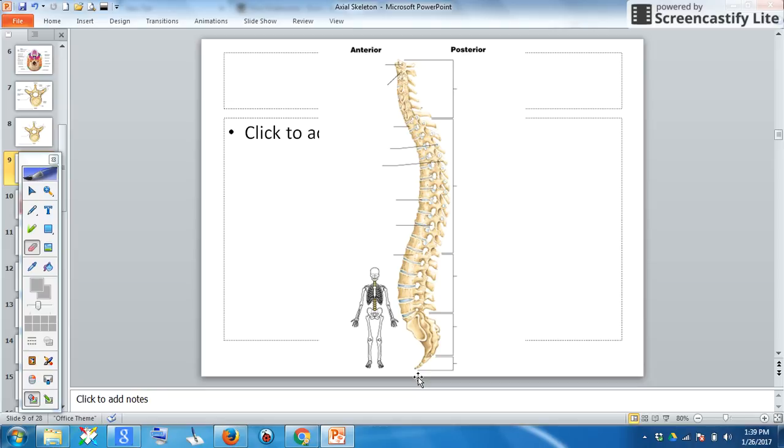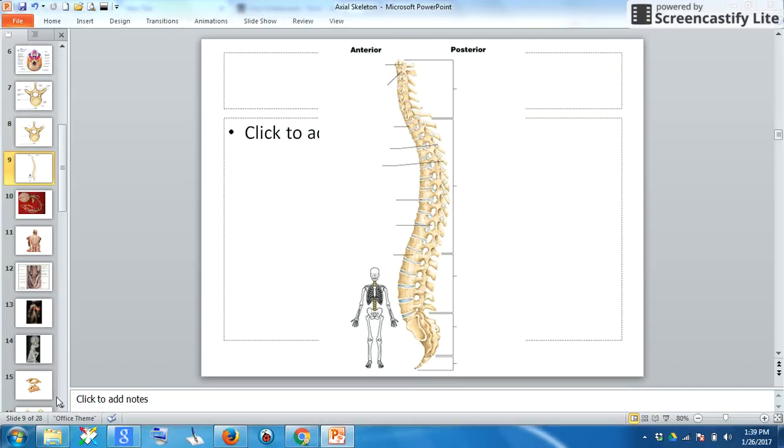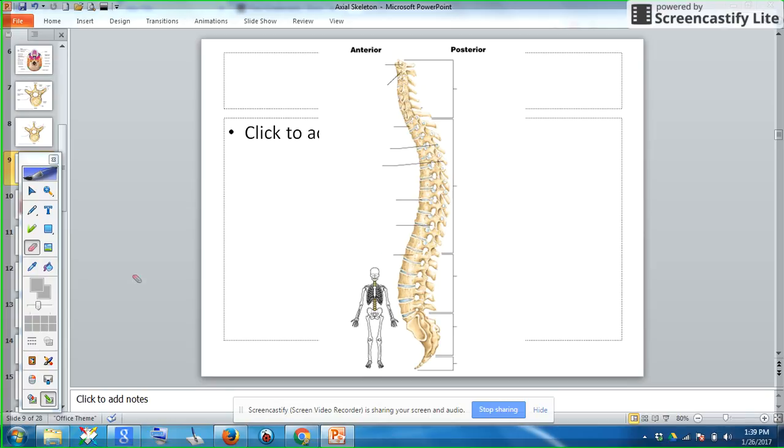This is the entire spinal cord all together. And we are going to label all the different parts of that spinal cord. So first, we have these bottom bones right here, which are fused vertebrae that make up your coccyx. This is your tailbone.